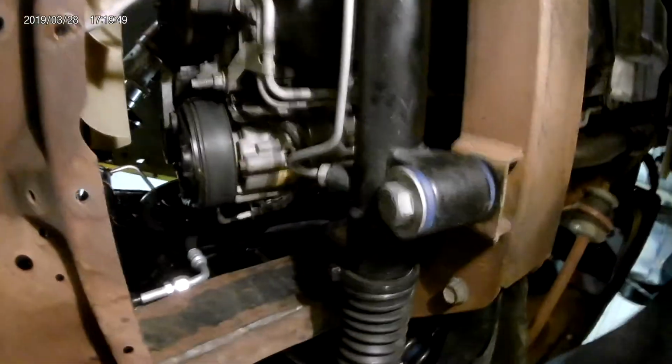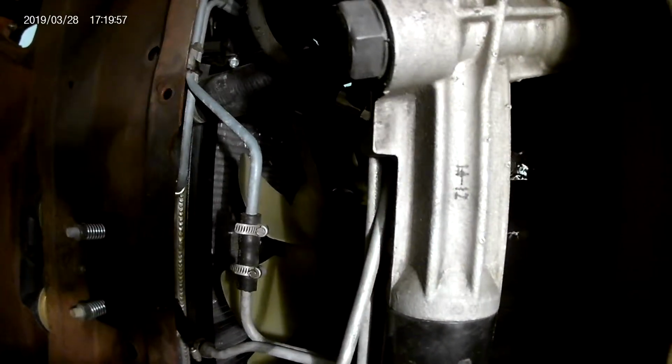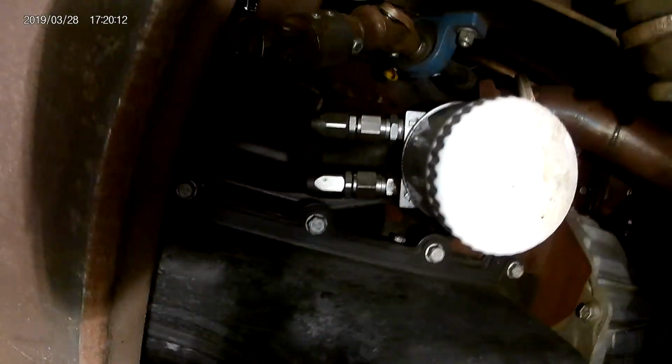Up underneath, I actually used the original lines for the transmission cooler and just cut them up here to where I could hook it into the bottom of the radiator, and then the one goes out and goes over to the auxiliary cooler in front of the radiator, and then the return back here. And then these two lines coming down here actually go to the oil filter adapter.